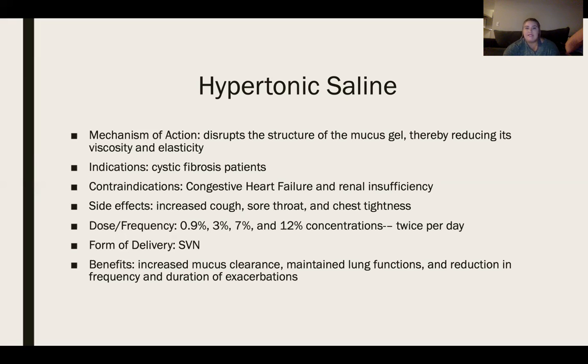The dose and frequency can depend on the severity of the patient's issues. So it's pretty much determined by what the patient is experiencing. It can be 0.9%, 3%, 7%, or 12% concentrations. And they would get that twice per day through the small volume nebulizer. It increases the mucus clearance, helps maintain lung function, and reduces the frequency and duration of exacerbations.